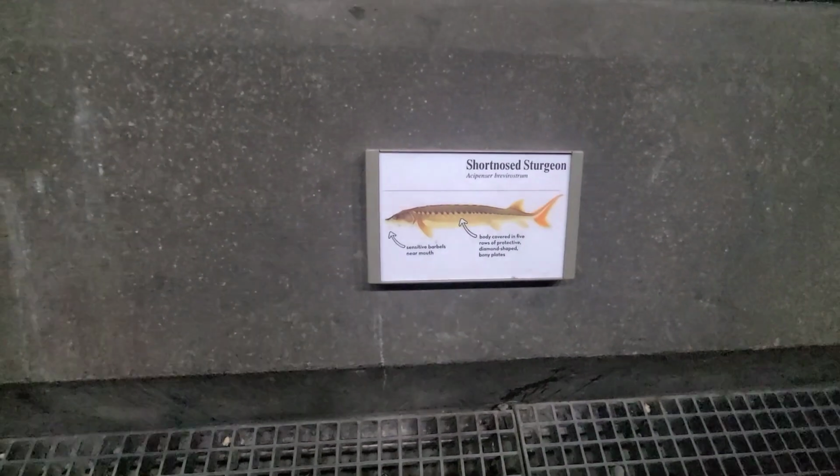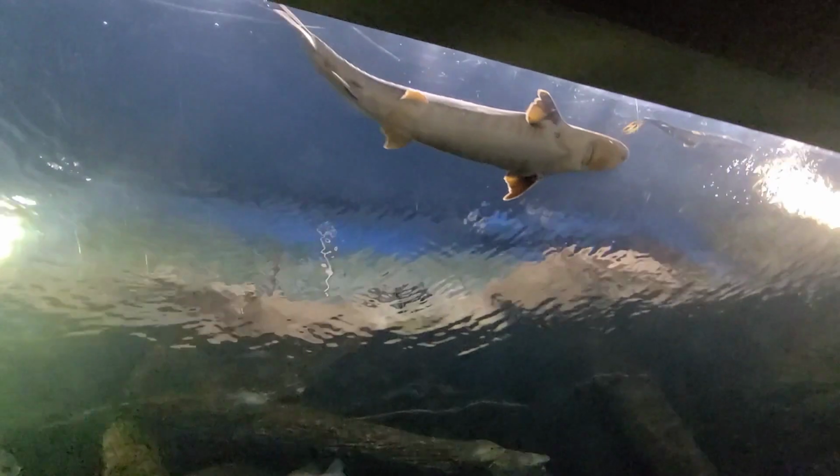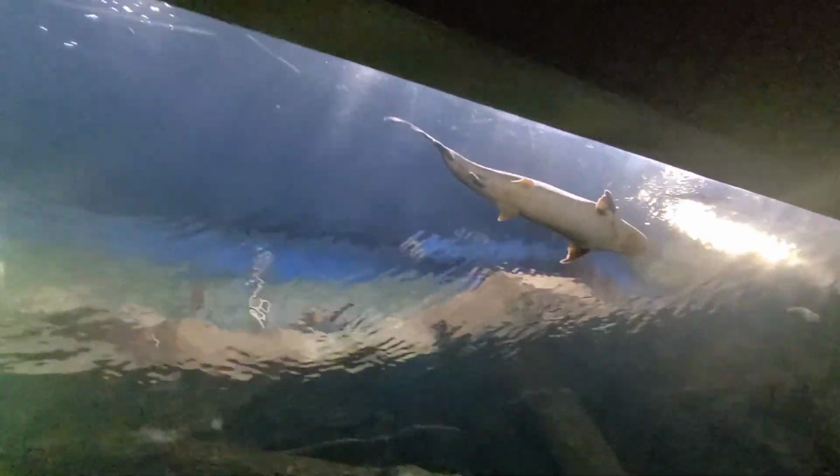That fish is the short-nosed sturgeon. That one right there. That one is the fishy for the small fishy. That one is big. That's a shark. Shark. That one is shark, man. This one right here. Yeah. Oh, that's a shark.